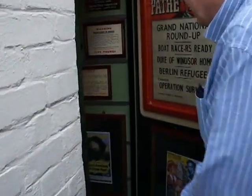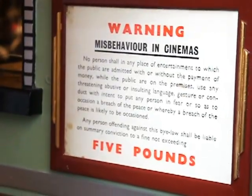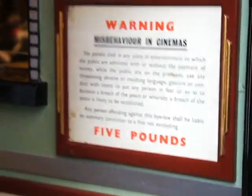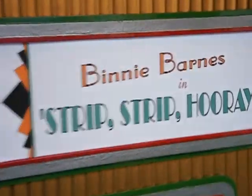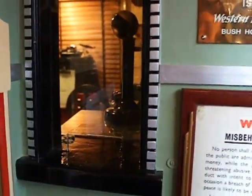Right. Well, this is the small foyer. It's incredible. Misbehaviour in cinemas. And these are all original. Everything is original here. Yes. Benny Barnes in Strip Hooray. And you made these things up, I presume. Yes, I put the letters up, but it's an original category board from the 1930s. Love that. So, I'll have a look inside. Indeed. Love it. It's even got a little cash desk. Yes, and a ticket machine.